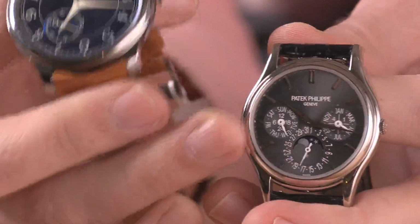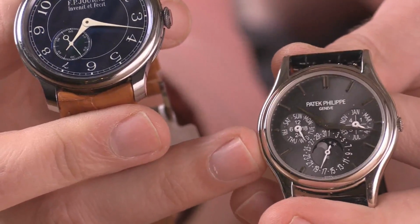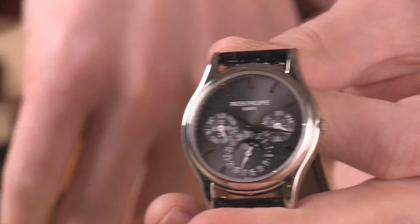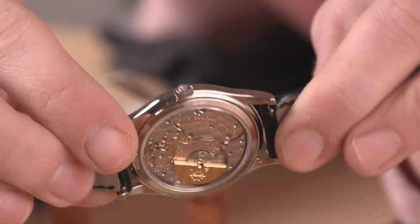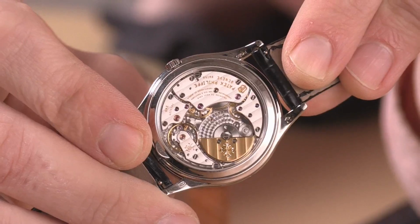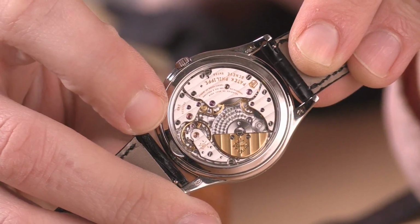Now you can see in my left hand the Patek 5140. Now this is a Patek Philippe 5140P in platinum, 37.2 millimeters with a perpetual calendar. It has a gloriously flat case profile, less than 9 millimeters thick, and as you can see on its case back, micro rotor automatic with a 48-hour power reserve. Guaranteed accuracy of -3 +2 seconds per day.